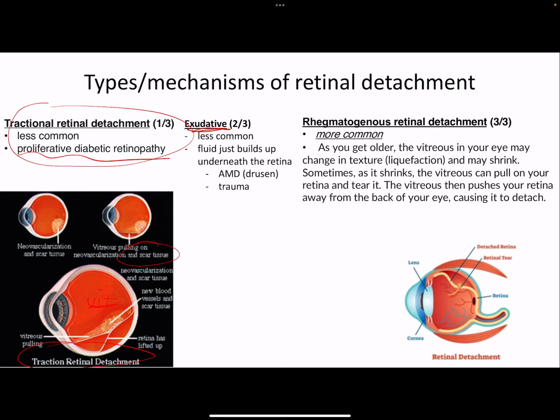Exudative is the buildup of drusen that we have in macular degeneration. It's going to be osmotic. It's going to pull in fluid, or maybe there's just trauma and more fluid getting in the subretinal layer for whatever reason. All of this fluid in the subretinal layer can just push it outwards, and so that's exudative.